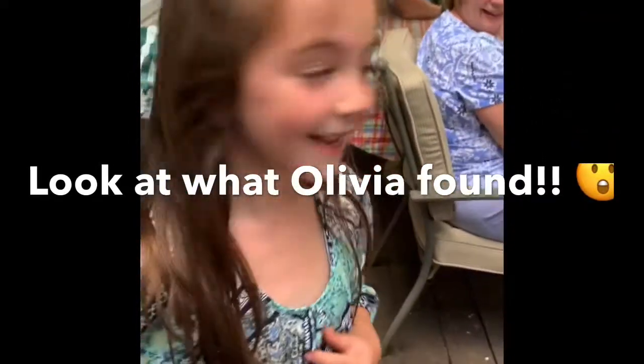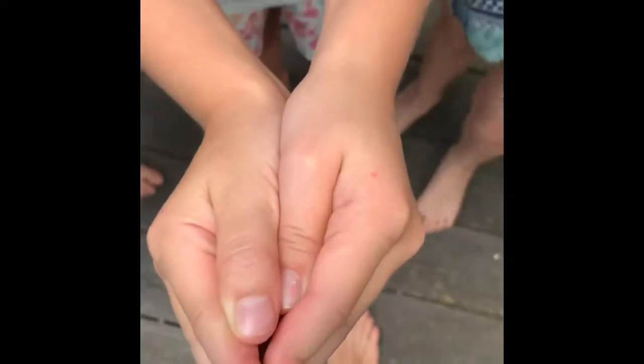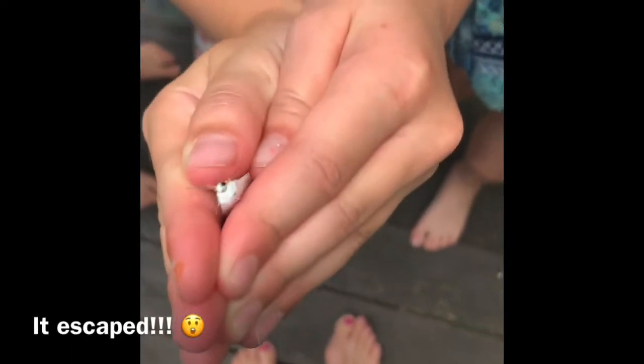Alright, go in your tent. Bye. Go in your tent. Bye. She got it. What do you have now? We found the white one. Huh? Hey, look at it. Somehow it's on the top of the door.